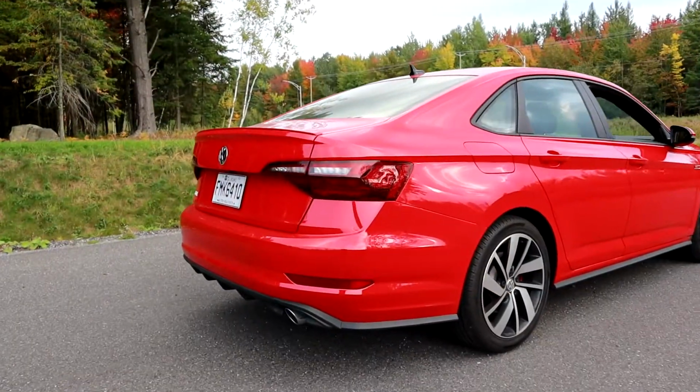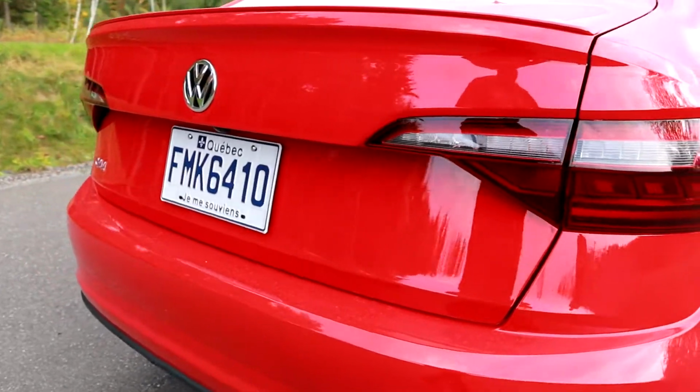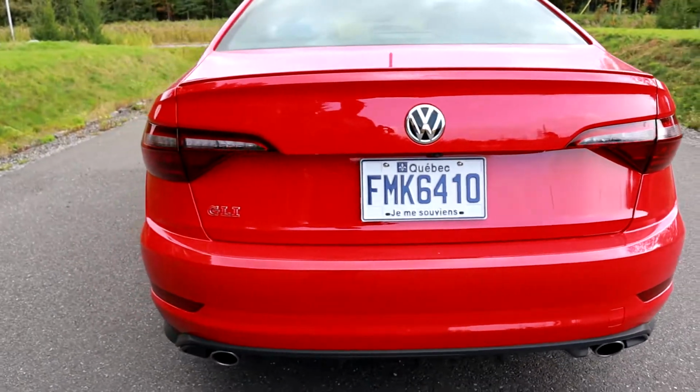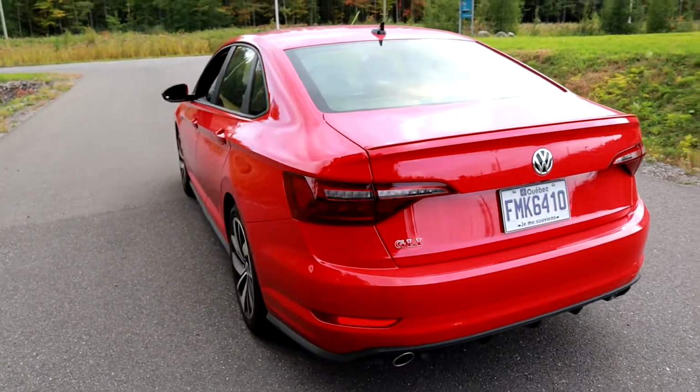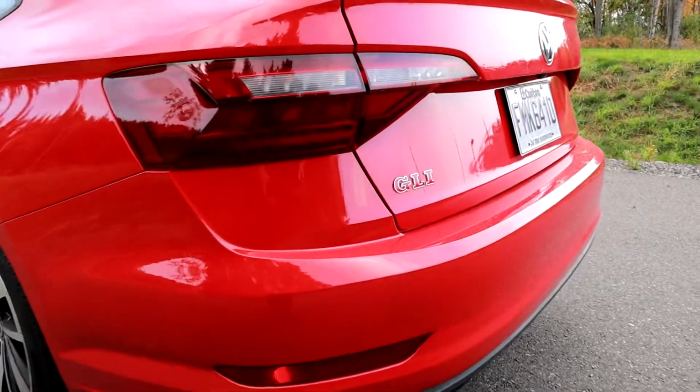But overall, you don't feel inside of a fun car. You really need to push the envelope of everything to feel the fun of the GLI, I could say. I'd rather drive a GTI any day of the week. Yes, the GTI has got a tougher ride, I could say. Yes, this one is way more comfortable, but it's less fun to drive.